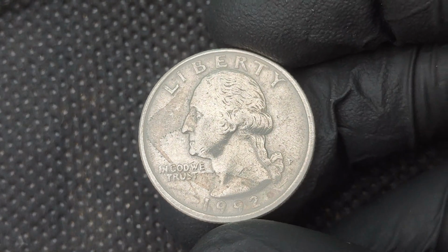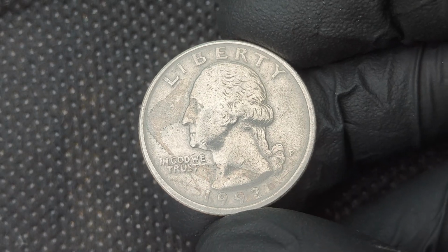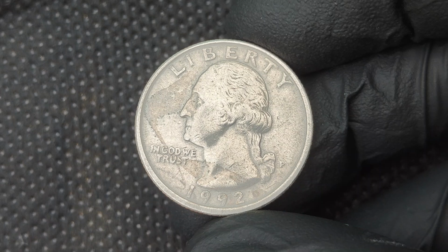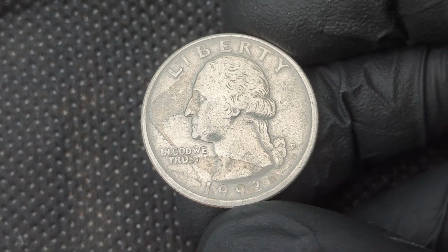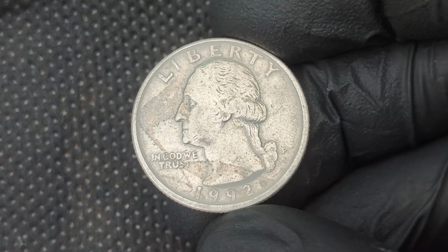Here's a quick 3-step guide to check your coin. Grab a magnifying glass or use your phone's zoom feature. Focus on the P Mint mark near Washington's neck. Look for any doubling, like a shadow or extra outline. If you see doubling, congratulations.